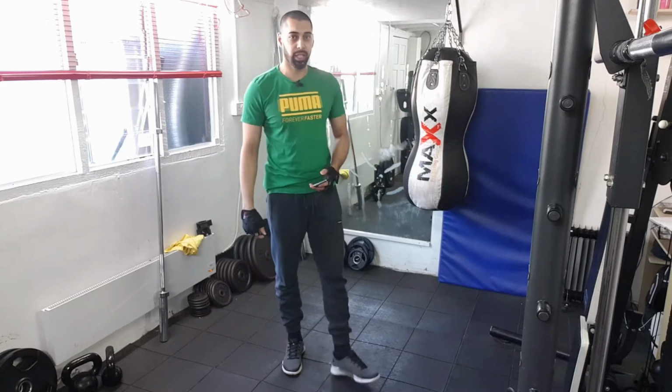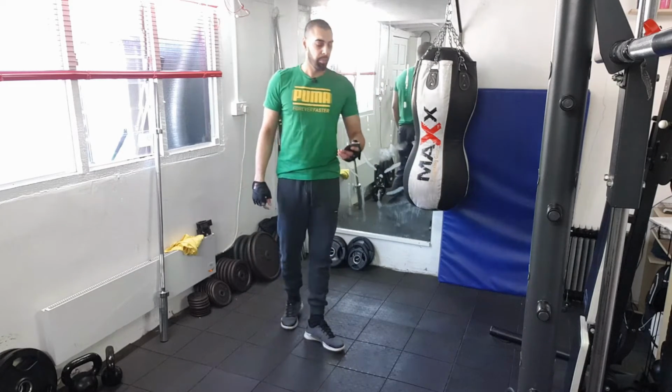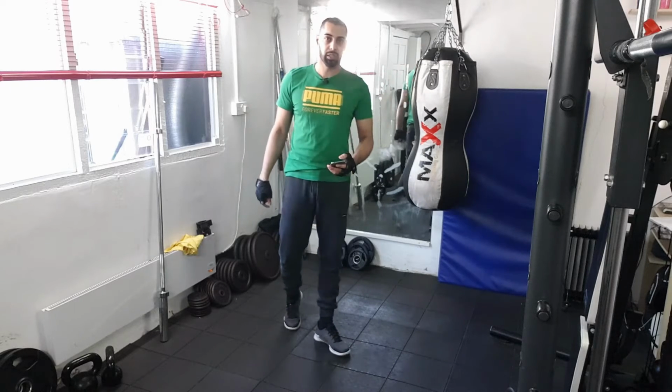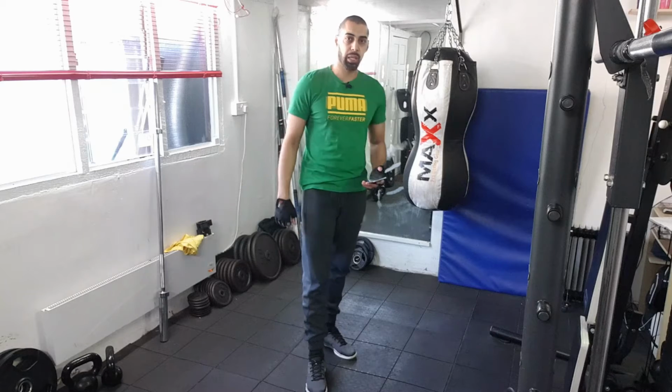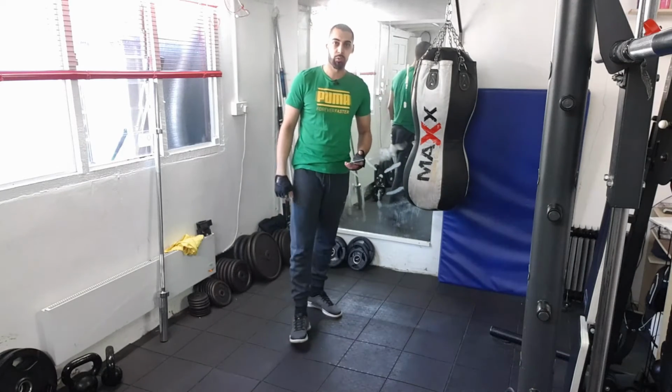So first exercise, guys, I am going to do is regular push-ups. I like to do regular push-ups because it's a slightly more comfortable exercise and you can max out your reps on it, and also it's great to mobilize and get your chest muscles going before you go and do something really heavy, and you don't want to be pulling a muscle, especially in your front delts.